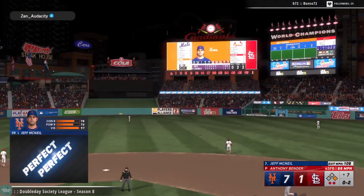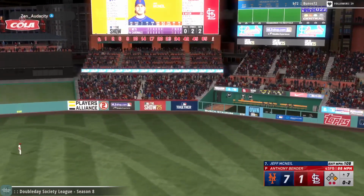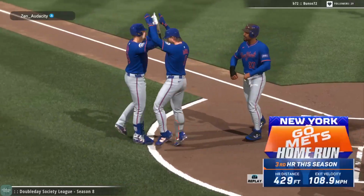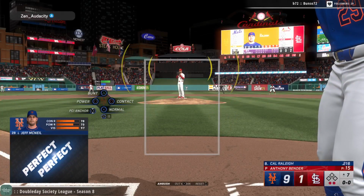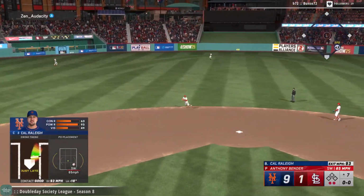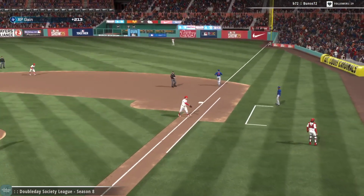Smoke to right center, and this one's gonna go out of here. And they boost their lead. It's 9-1. 2 outs, nobody on. Cal Raleigh up now for the Mets. Swing and a ground ball. Throws to first in time, and that is the inning.